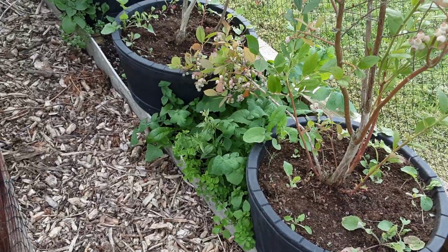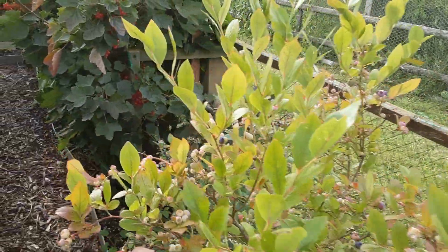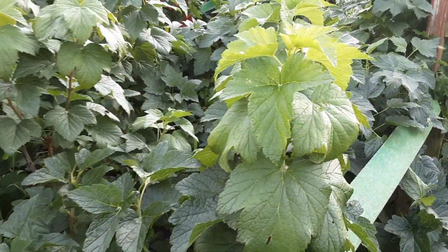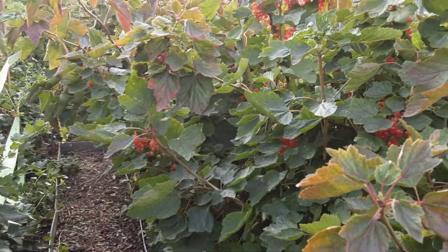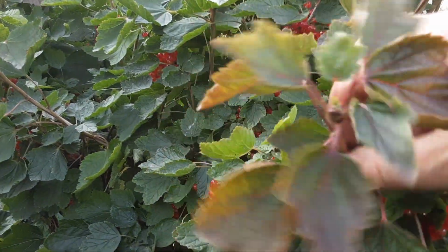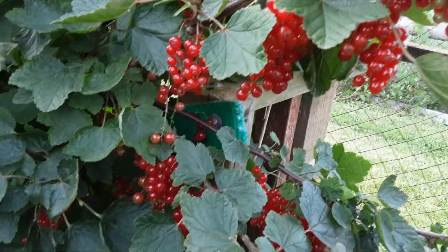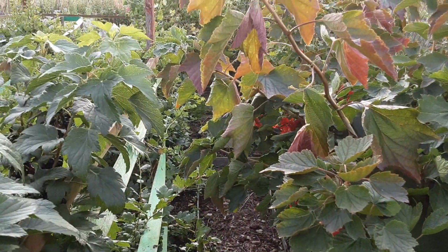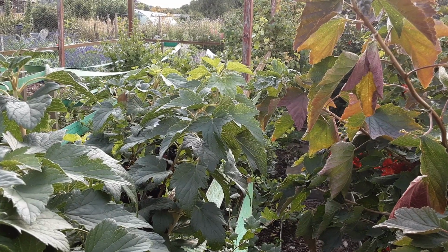The blueberries are doing really well in here at the moment. Better in the pots. Just a few blackcurrants left on this one, but everything's looking green and lush. Red currants, I think I'm going to be taking quite a harvest today. Even if they're not quite there, we can always put a little bit of yogurt on it or something just to take the tang away.